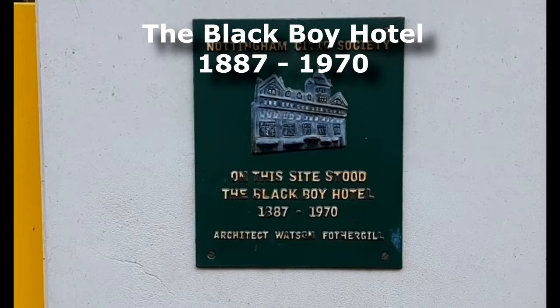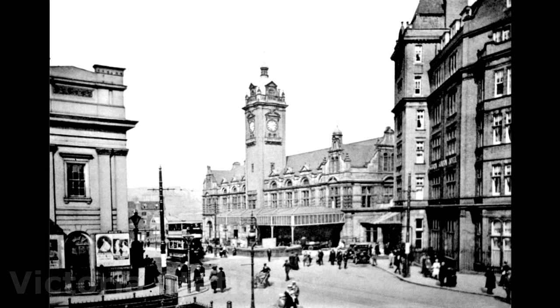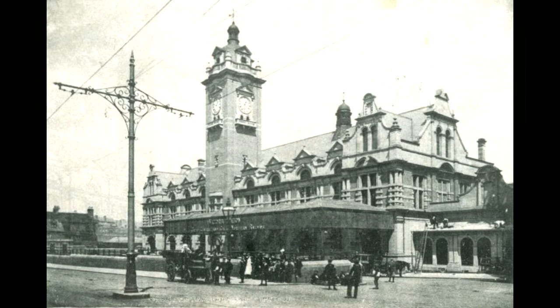replaced and its surroundings. For some, there's always been a level of romance about the golden age of steam trains, even though to others they were dirty, noisy and smelly. And perhaps it's this romantic notion that keeps Nottingham Victoria Station alive in the memory of those who saw it.